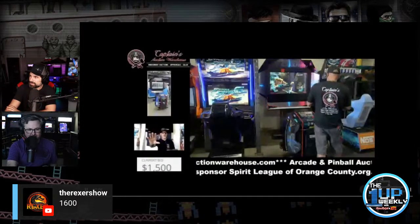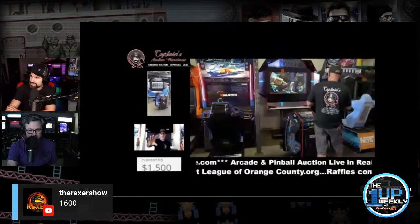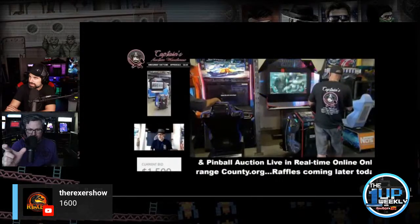I was way off on this one, man. This is going for a lot more than I thought. I don't know what they're using to track the light gun. I think it's an LCD bar. Like there's some kind of bar in there. Like it's just got an IR sensor built into it. It looked like at the top it had some.